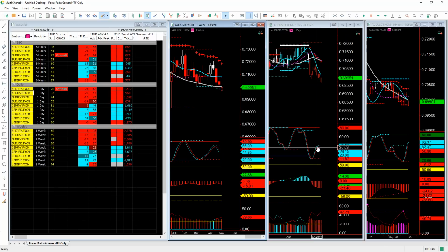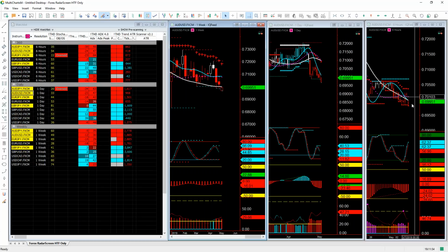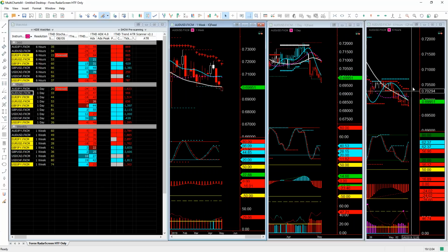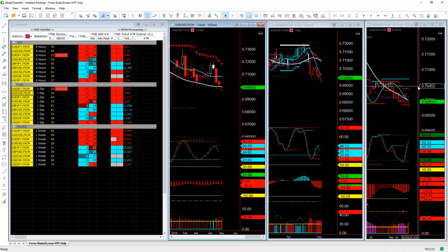That's one thing I would like to see, the stochastics comes lower. The next thing I'm going to look at is the 6-hour chart. Is it time for a retracement? Right now you're getting a bullish bar, okay? And from what I can see, we're probably going to go back to this ATR. And that is the point where I should actually be looking at taking a trade. Okay.